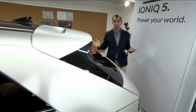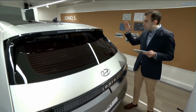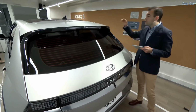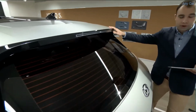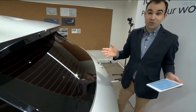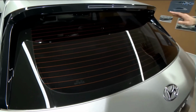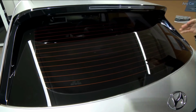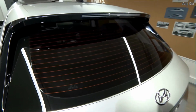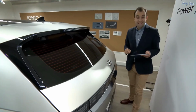Now at the rear, the sporting cues really do continue. That C-pillar that Sylvie just mentioned, it slopes inwards at an angle. And there's a short hood line and rear spoiler to add to the IONIQ 5's sporting sensibilities. Now, you might also notice what isn't here. There is no rear wiper. And that's because the rear spoiler has been designed in such a way to dissipate rainwater. And the rear screen is very wide and visibility is consequently excellent.